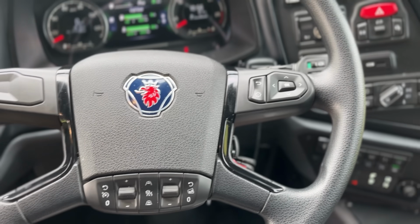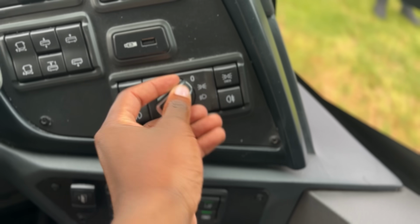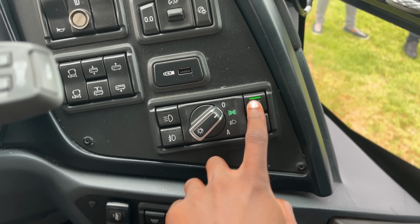Okay, that horn is a bit weird. The other bus around the horn is quite good. Anyway, these are the lights. Yeah, these are for the lights, fog lights and everything. Check.